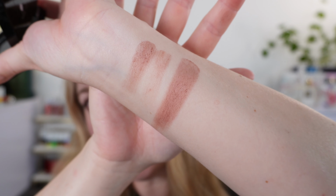But it's definitely creamier in texture than their current blushes in the permanent range. But I wouldn't say it's an ultra creamy blush. It feels like it's a nice powder blush. Definitely feels better than those in the permanent line.